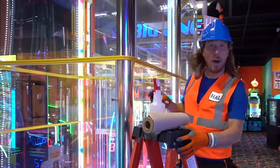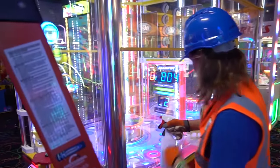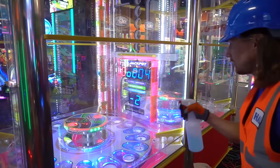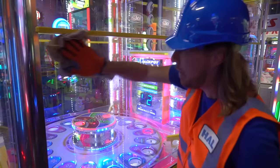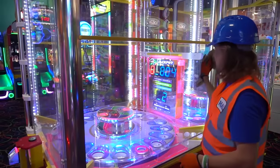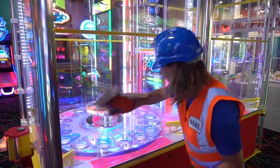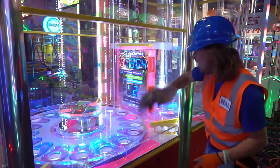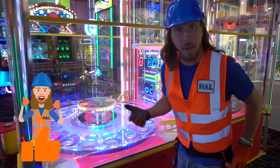Awesome. Let's do the bottom here. Slide that out of the way. All right, here we go. Get some spray on there. Let's wipe it off. Looks nice and shiny, looks really good. That way everybody can see inside to play the game. There it is. How about we play it? Come on, let's go.